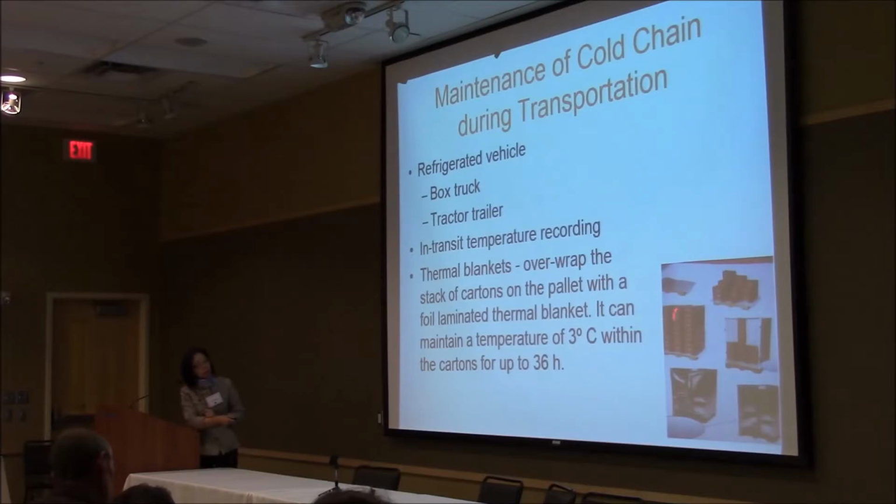Another thing, I'll show the pictures here. You can use what is called a thermal blanket. It basically overwraps the stack of cartons on the pallets with a foil-laminated thermal blanket. Based on the manufacturer, by using those thermal blankets, you can maintain a temperature of 3 degrees C within a carton for up to 36 hours. It really helps to retain the lower temperature.